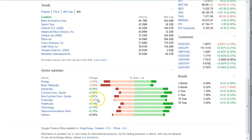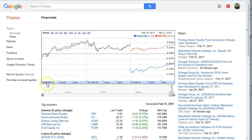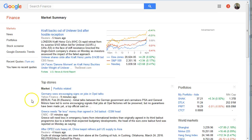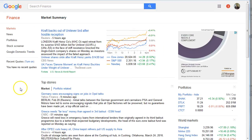They give you a sector overview, so if you're looking at financials, you can click on financials, and for any of the sectors, you get a list of the top gainers, losers, most active stocks, and news on companies. So going into markets, you can get a good idea of what's happening, looking around and learning a little bit.